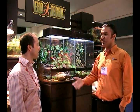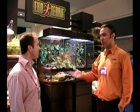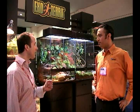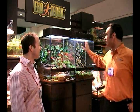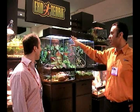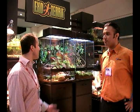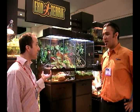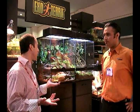Sure. And we've had a lot of positive reinforcement from customers saying, you guys are doing a great job and this is working out perfect for us. Any other reptiles that you would recommend to go in here? Absolutely. Right here we have some green tree frogs. We have some green tree pythons. I even have customers who use this for colubrids. They put stuff in there and their colubrids actually climb up there, and it's sort of a perfect size for the life of a colubrid too.